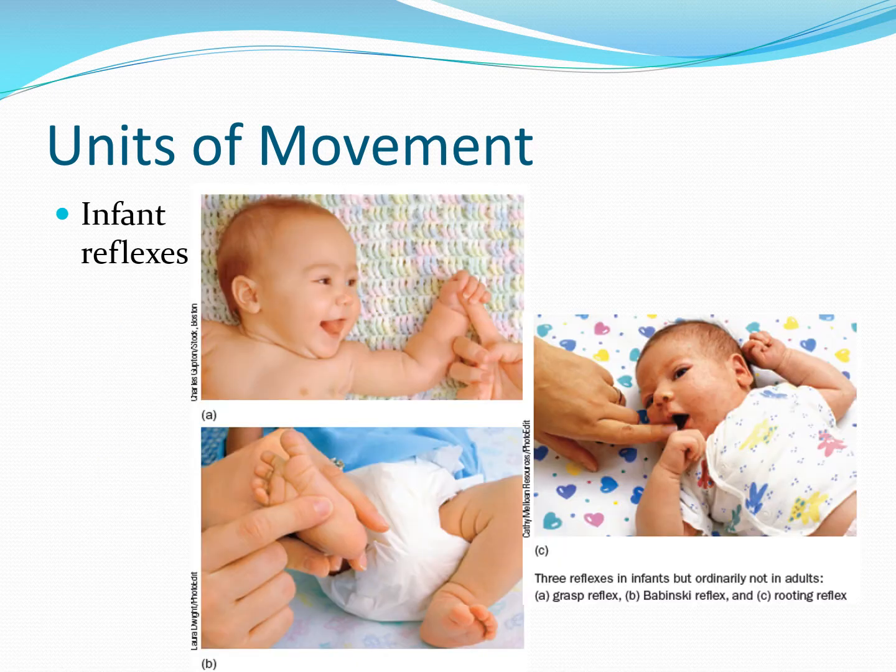I almost always include my infant reflexes here, partly because I really like to show pictures of babies. I don't come off as a very warm person very often, because I have a lot of material to go through, and it's this really scientific kind of material. But here we have babies, and we're going to see a number of reflexes that we are born with that we lose in those first few months.